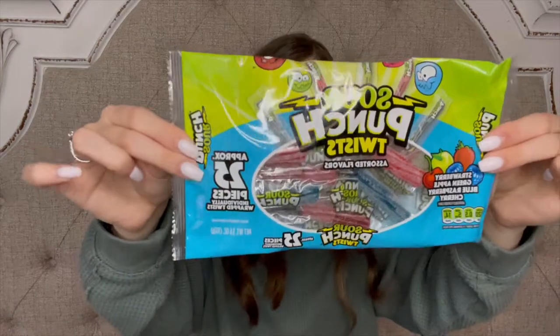Also grabbed my favorite candy ever, which is this Sour Punch Twist. These are so yummy. My favorites are the blue ones. So I grabbed the bag with the most blue ones. That is everything that I bought for today.